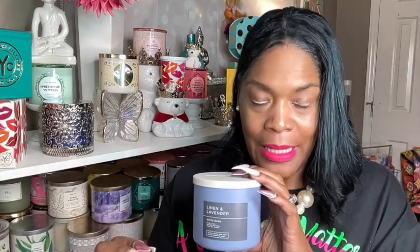All right, so moving on to the next one. This is the linen and lavender. Beautiful. This is so pretty. I'm your gaudy girl. I'm just kind of extra when it comes to aesthetics, the way I look, the way I dress, all of that. But it's something about the simplistic white barn matte jars that is just so good to me.